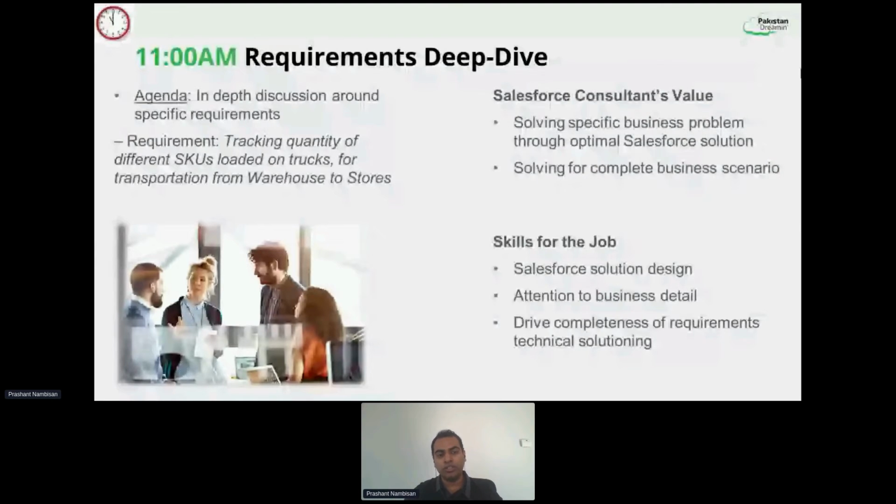So obviously, when you're doing all this, you bring a lot of value. The first thing is, you're solving for a specific business problem using an optimal Salesforce solution. And again, you're solving for the complete business scenario. You're trying to cover everything which could happen, and look at all these different scenarios, as well as proactively solve and ask the questions which you need to be able to solution this properly. So definitely a very involved and a deep discussion. Again, your Salesforce solution skills are core here to make you successful. But that's something which a Salesforce consultant does provide.